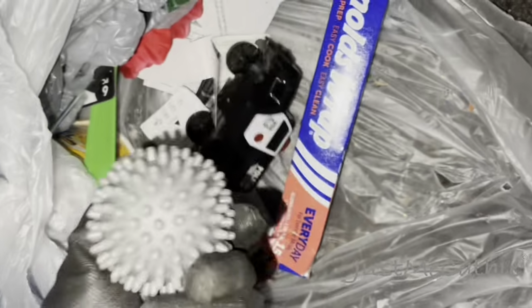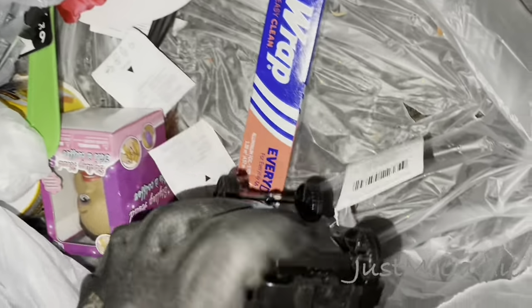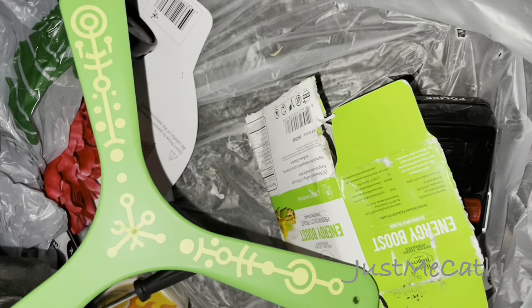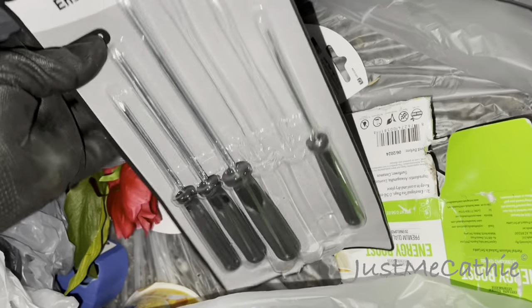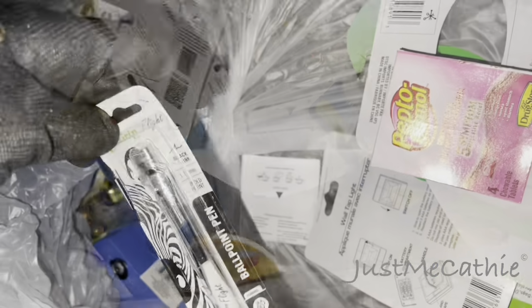Wow. Dog toy. Oh, he's missing a wheel. Some Reynolds wrap. Here's another one of those doll heads that they can do the hair with. No clue what that is. Some kind of a toy? I don't know. Look at there, a whole screwdriver set. Groovy. Werther's candy. Thank you for helping me grow. Little flower. Wow, they sell Zebra pens at the Dollar Tree. Nice.